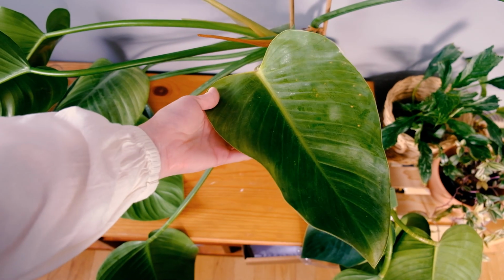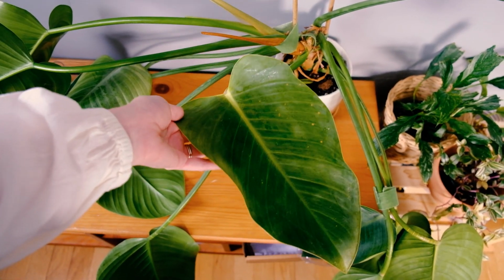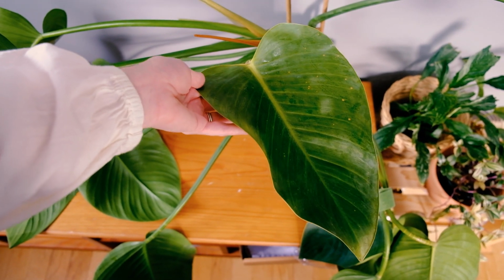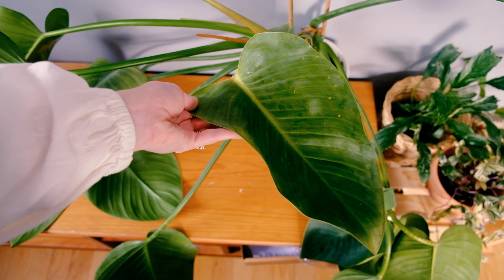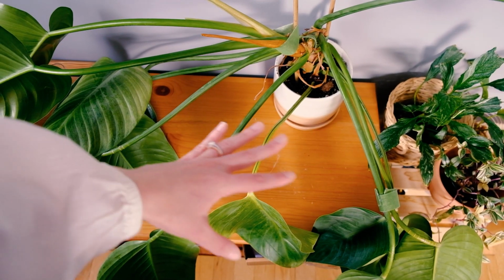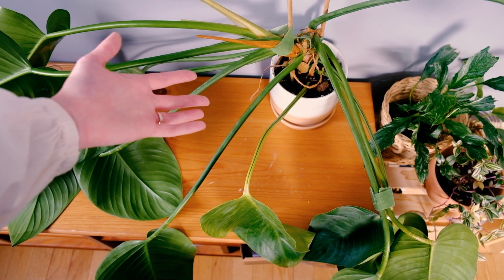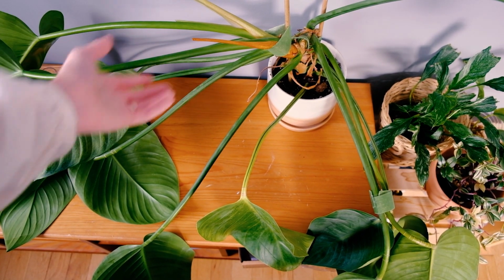Obviously, some of these leaves are in rougher shape just because of the shock. It had been in the same pot for 4 years with its brethren, and it was ripped from its home. So yeah, some of these leaves are a little bit stressed out, but a lot of them are still gorgeous. So I'm very, very excited to see what becomes of this plant. That was actually significantly more involved than I expected it to be.